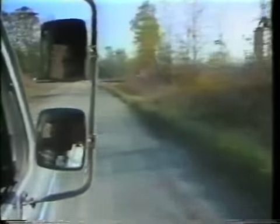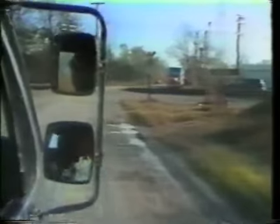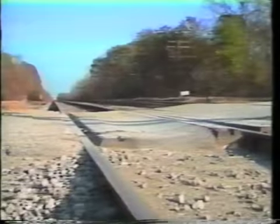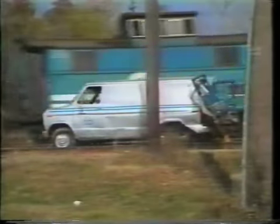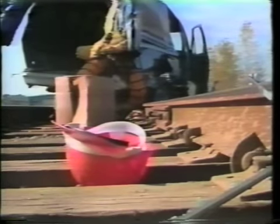If he had stopped to get a better look in both directions, the accident might not have happened. But instead, he drove onto the unprotected crossing, assuming it was safe. It's a deadly crossing when you assume it's safe. Don't take chances. The train can't stop.